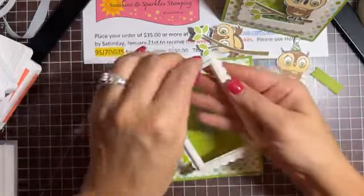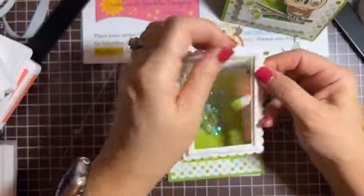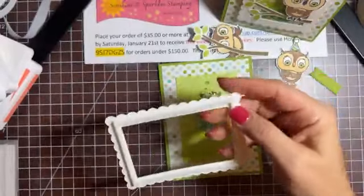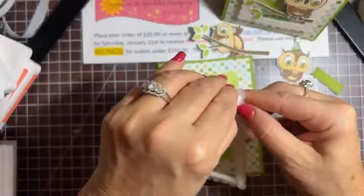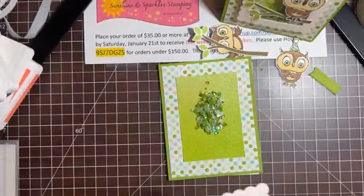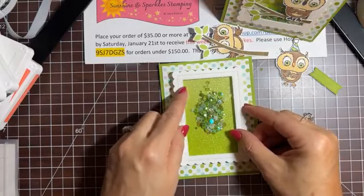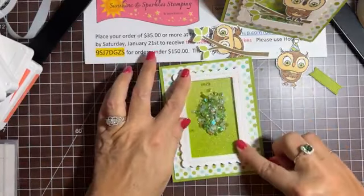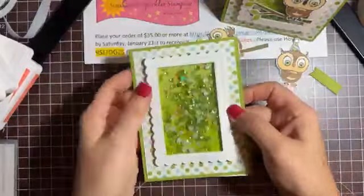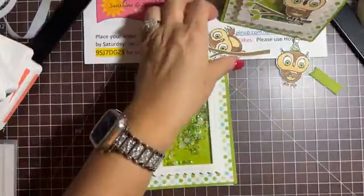Okay, now we can peel off the backing of our rectangle. And we'll put it right over our other rectangle. And now all our sequins are stuck inside, which is great. So now we have our shaker, which looks pretty good, right? All right, now let's decorate the outside.